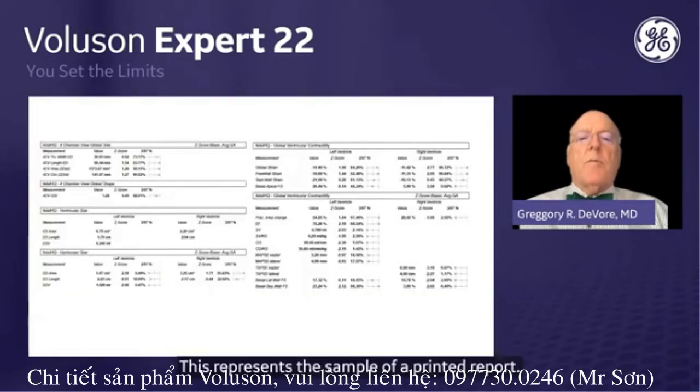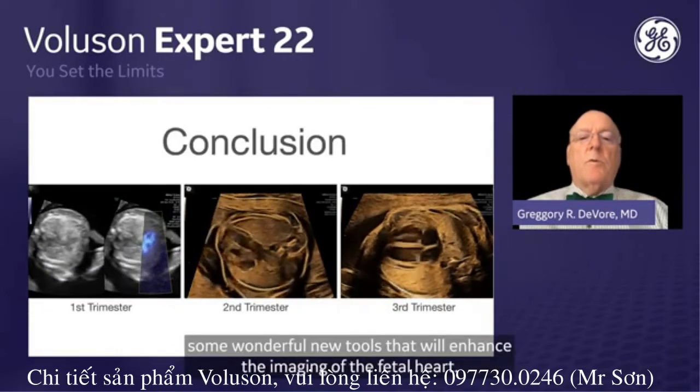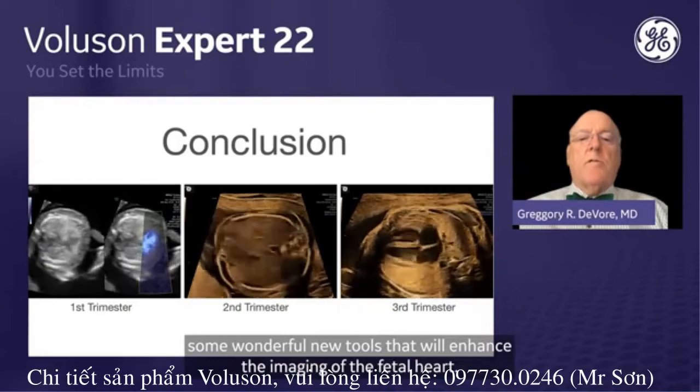This represents a sample of the printed report. In conclusion, Expert22 provides some wonderful new tools that will enhance the imaging of the fetal heart.